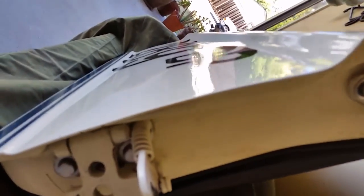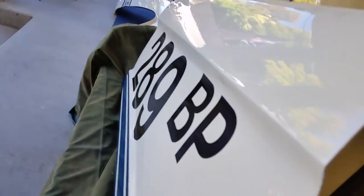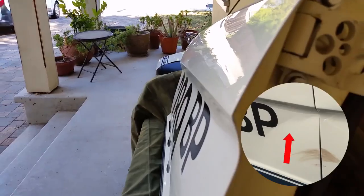And I actually was a little unsure how it was going to come out, but the paint on this car is fantastic. It really performed really well.